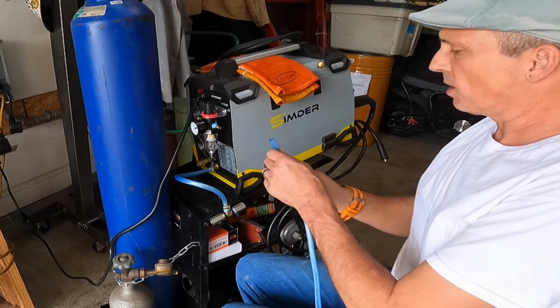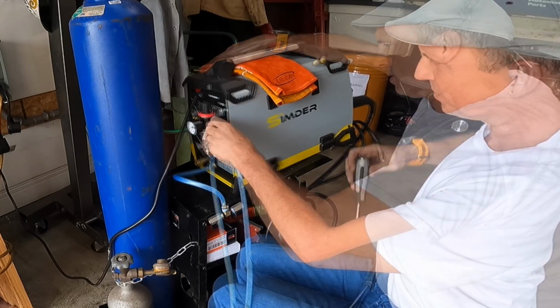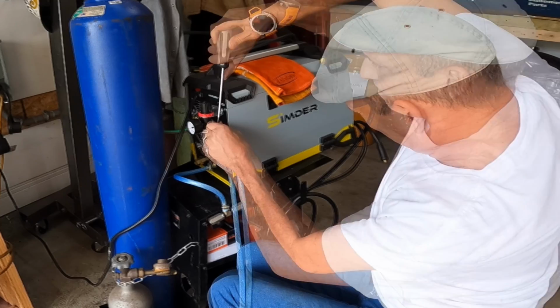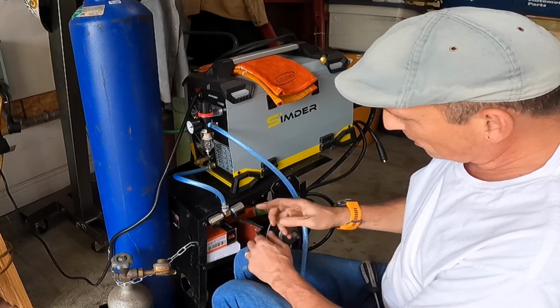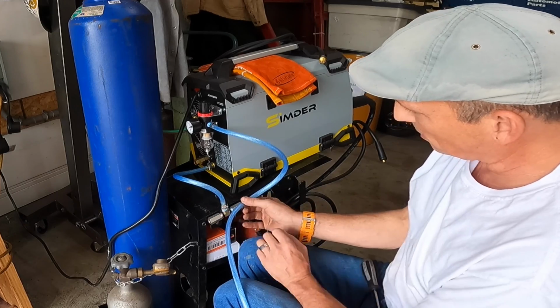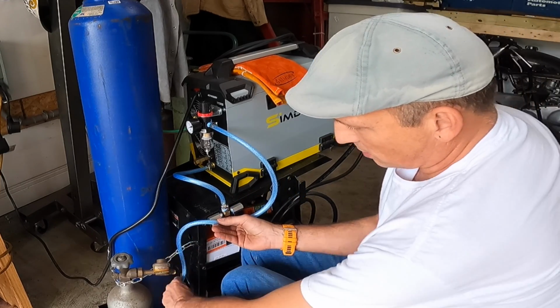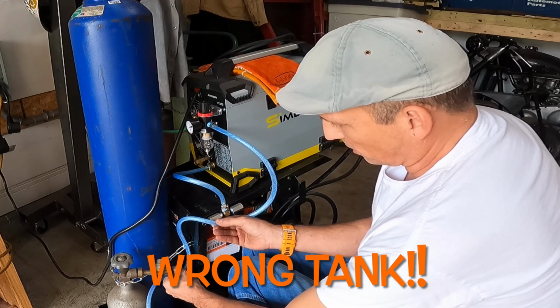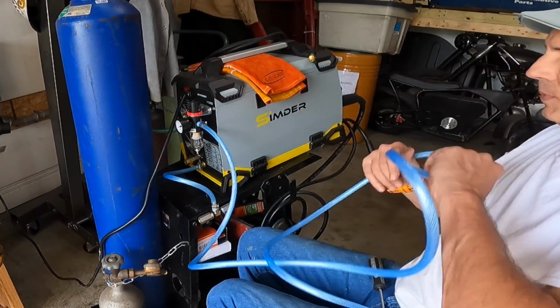Now we take our other hose, put it on this end, tighten that one down. Okay, so now once we get our barb fittings, we'll take this one to right there, cut it, and then put it to here, to down here once we get those fittings. And we won't have all this extra hose laying around.